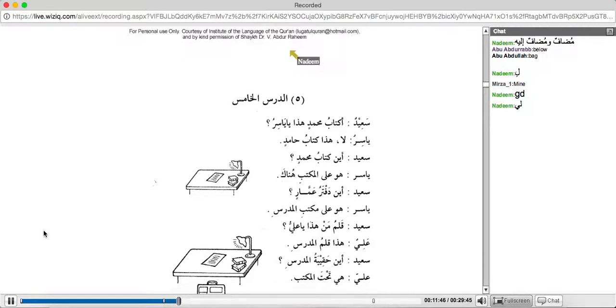So if I said to you, and don't forget, this is harf al-jarr, or if I showed you this word here, Khalid, how would you read that? I've got Abu Abdullah's mic, his hand is up. I hope that's for your mic. Can I give you the mic, Abu Abdullah? And you can tell me how you're going to read that word that I just typed.